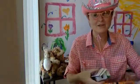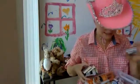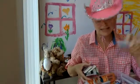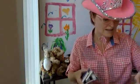Hey, y'all, do you have any questions? I'm going to put these needles down in there. I'm going to put these safety pins down in there. I'm going to put these pins down in there. And then let's see, I've got my seam ripper.